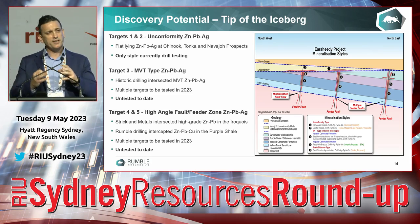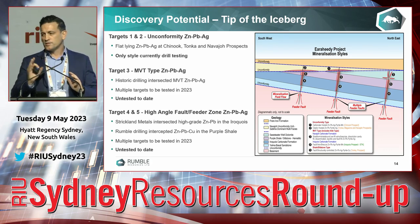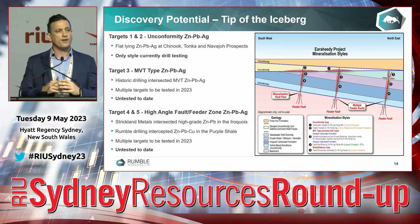When you get mineralisation near those feeders, you're getting much higher grades and much bigger widths, and as it gets further away, it decreases. But because there's a whole series of feeders, they join up like a coal seam, hence why we get this big mineralisation envelope.